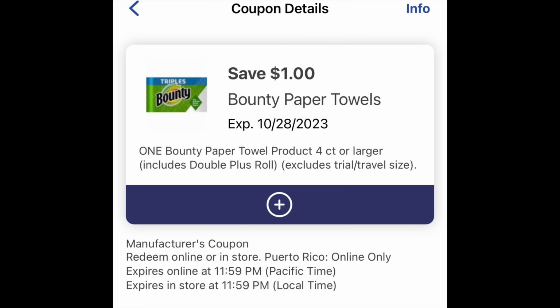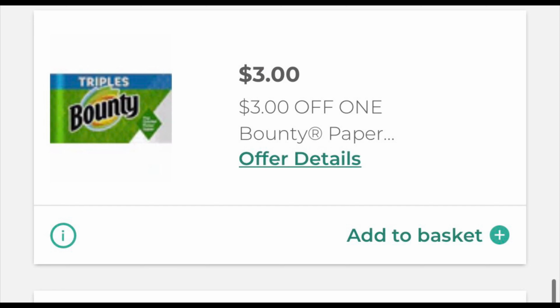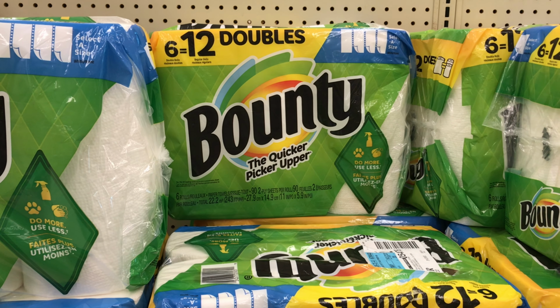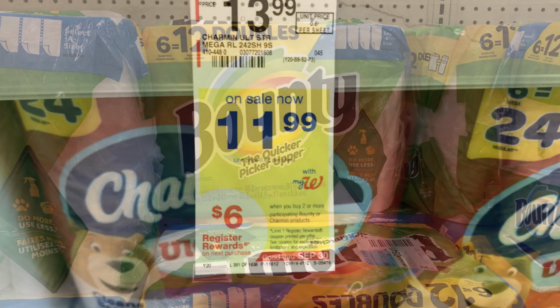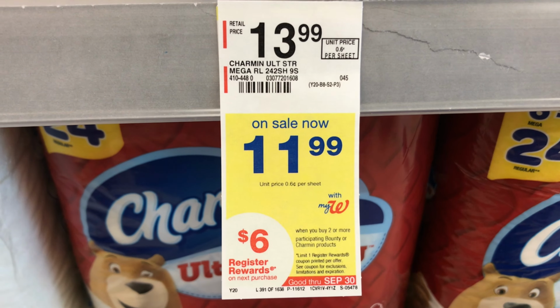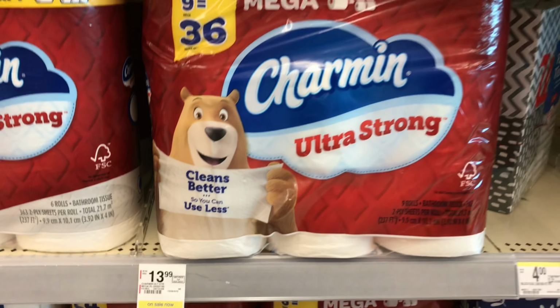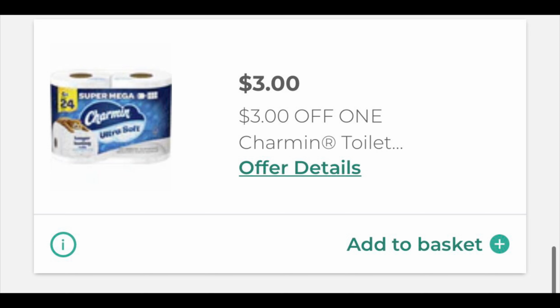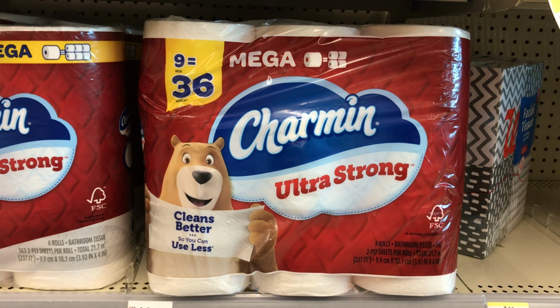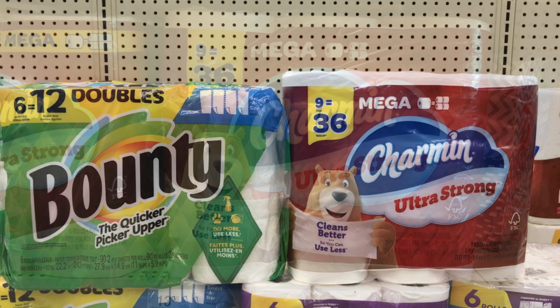We have a $1 digital coupon for the Bounty, but you can check the P&G website. There is a $3 there if you want to print it out. That will help the cost. Add the Charmin toilet paper on sale for $11.99. We also have a $1 digital coupon for it as well, or you can go to the P&G website and print out the $3. These 2 items are going to total you $23.98, depending on what coupon you use.